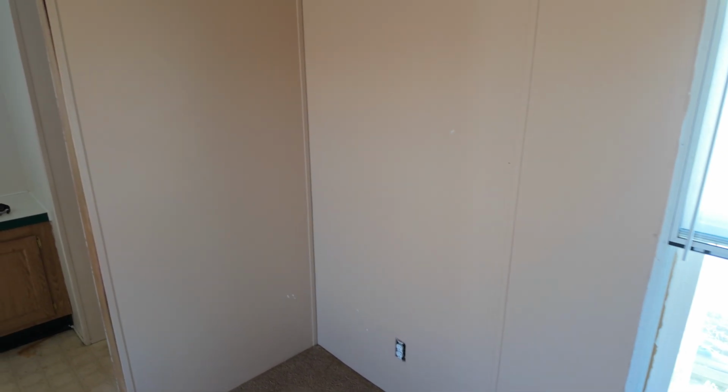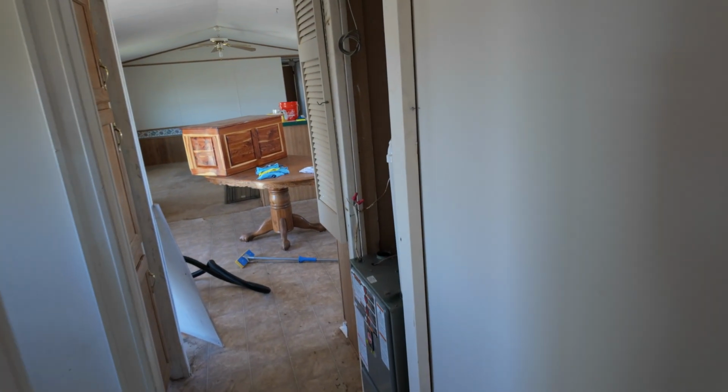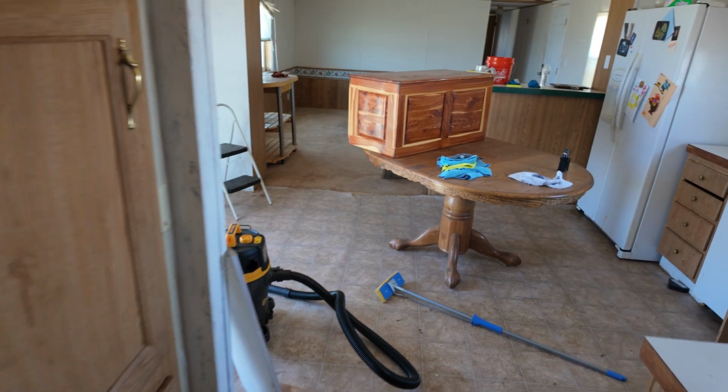Got all the walls scrubbed down pretty good, best I could. Got them disinfected. I mean, there's still marks and stuff. They might have to repaint them. But got all that done. Got the hallway done. Furnace back in. Cleaned the furnace cover, so that can all be shut up like that. Now we're going to work on the laundry room and then work our way into the kitchen.